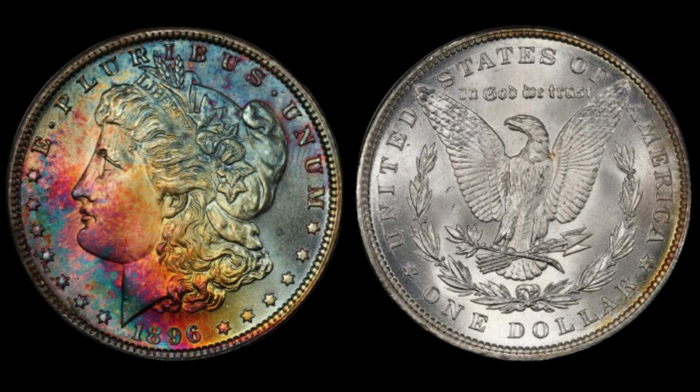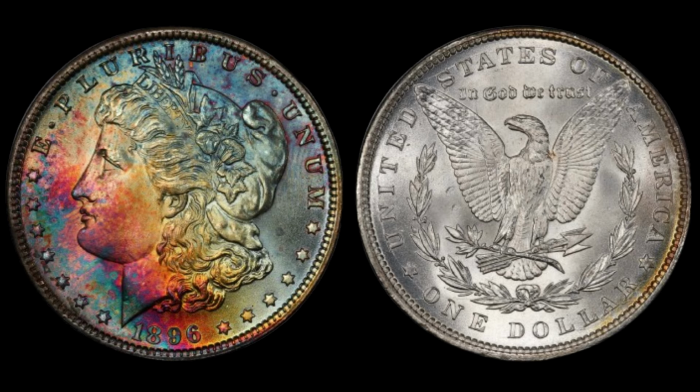Condition is crucial when determining the value of any coin. Coins in better condition generally fetch higher prices in the market. Look for signs of wear, scratches, or discoloration. A well-preserved 1896 Morgan Dollar can be a real gem.